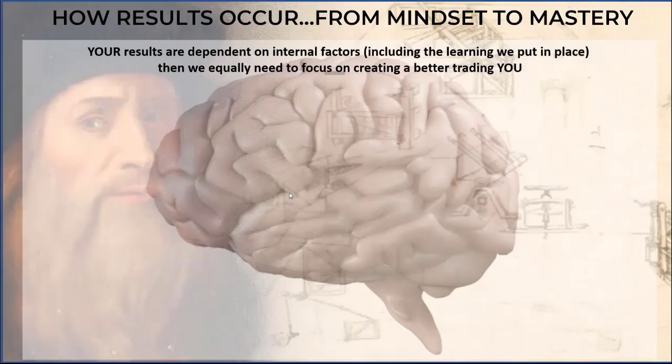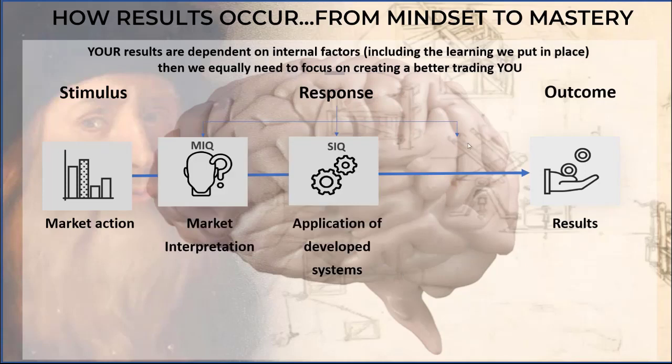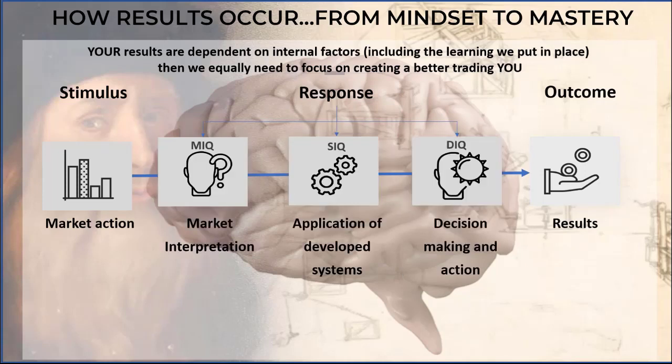Now, many of you will see me talk about this. So we get market stimulus. We also have the same markets and we want some results. Now to create those results, we have market interpretation, we have application of developed systems and decision-making action. So essentially the bottom line is everything to do with creating those results is internal. That includes our motivation and our rigor in developing new systems. It includes measuring what we're doing. It includes making sure that we're aware of and manage cognitive biases. It includes recognizing times when market risk is increasing and decreasing.